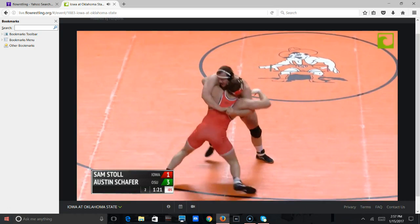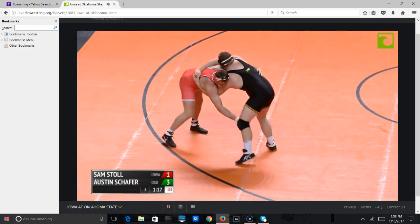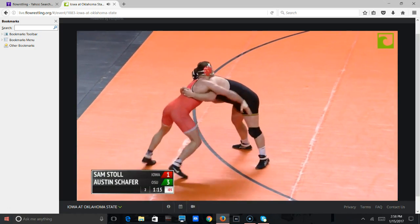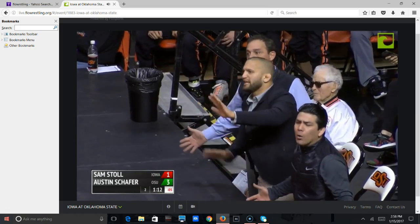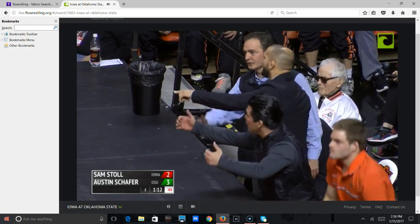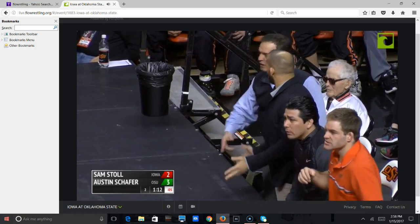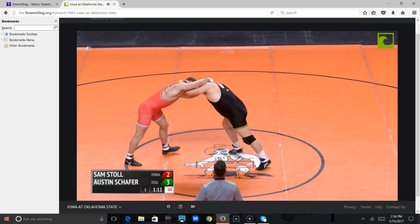Austin Schaefer, 3-1 lead. Stoll gets back to the body lock, and Stoll's been the one, butt to the center. Schaefer goes out of bounds again. Stall again. 1 point Iowa. Stall point. And that's the right call. Whether or not you like the way that the rules are, that's the right call. Would you agree? Yeah, I think that's the way it's written.